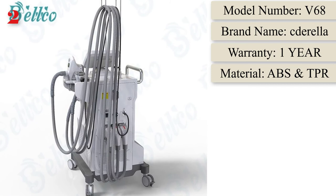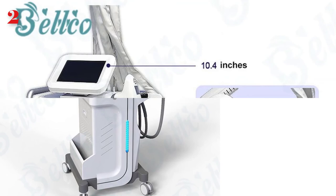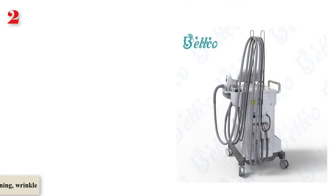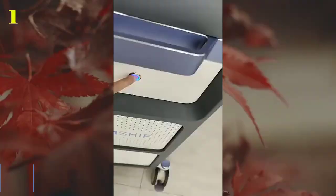Scope of treatment: body contouring, cellulite removal, body slimming, circumference reduction, skin tightening, face lifting, wrinkle removal, skin texture and tone. Application for wrinkle removal, body shaping, body circumference reduction, cellulite reduction, skin tightening, skin surface smoothing, massage, eyelid area treatment, body slimming, skin lifting. The next is number 1.